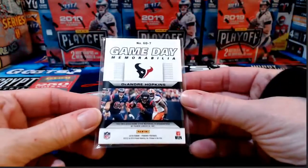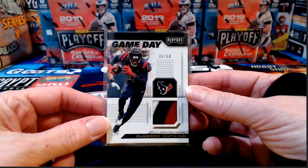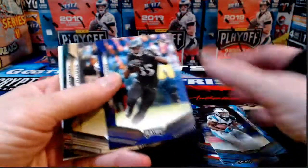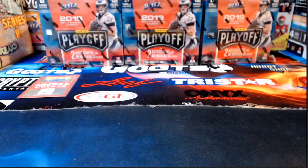Game day memorabilia, DeAndre Hopkins, Houston Texans. Another one with 3 colors and numbered to 50. So we definitely didn't have that many multicolored relics, I don't think, in the first half of this. So that's a nice little surprise. Get a few extra multicoloreds.